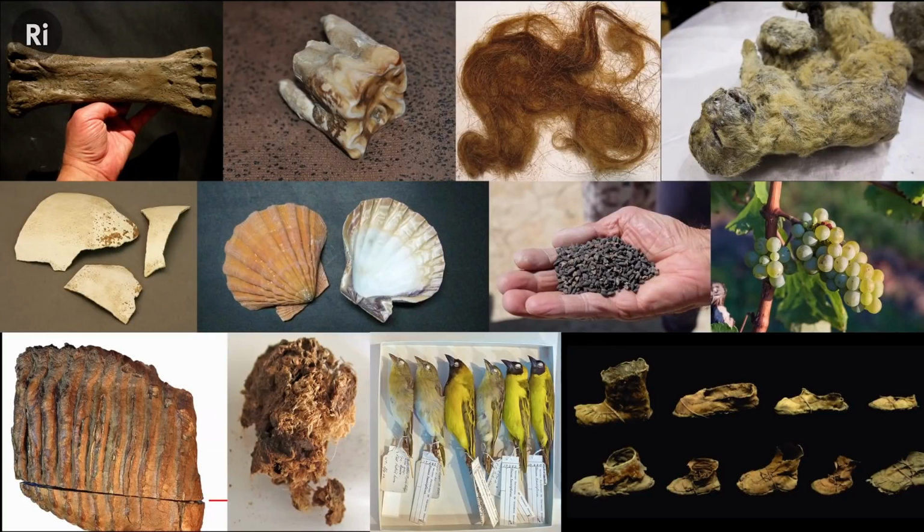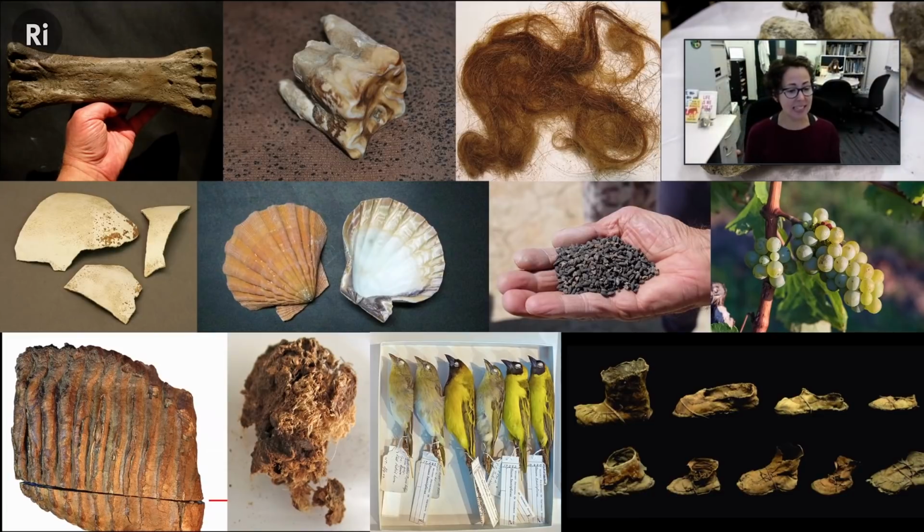DNA is preserved in mummified bodies like this little extinct cave lion cub at the top of your screen, in eggshells and other types of shells, in bird seeds and plants, in preserved poop, which you see at the bottom, and also in moccasins. I've been working on a project on moccasins that are preserved in Promontory Caves in Utah; these are a selection of those. We can extract DNA from these moccasins and learn not only what animal hide was used to make them, but also about the people who wore them, from shed skin cells preserved inside the moccasin where people's feet were.